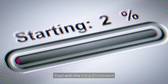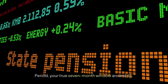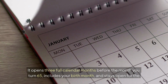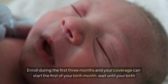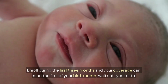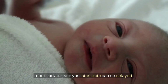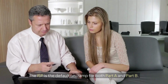Start with the initial enrollment period, your true 7-month window around 65. It opens 3 full calendar months before the month you turn 65, includes your birth month, and stays open for the 3 months after. Enroll during the first 3 months, and your coverage can start the first of your birth month. Wait until your birth month or later, and your start date can be delayed. The IEP is the default on-ramp for both Part A and Part B.